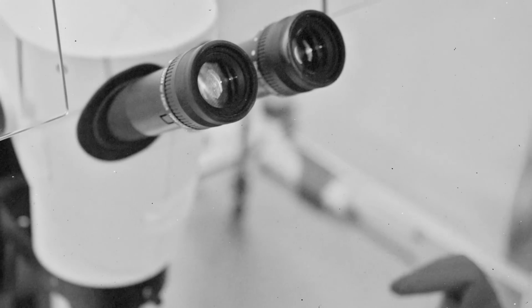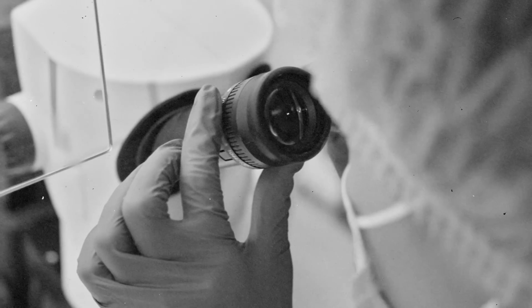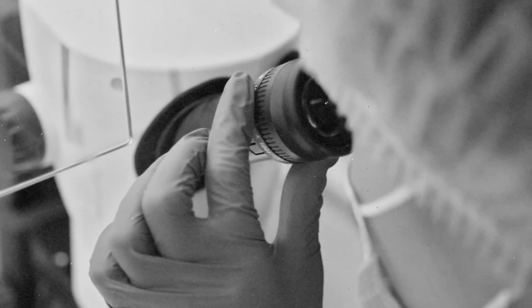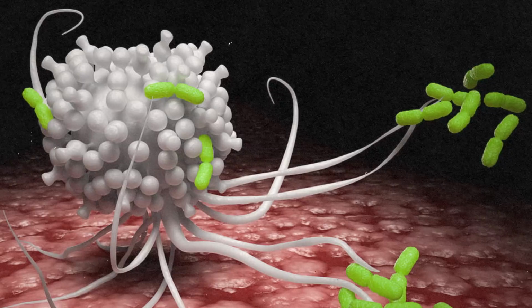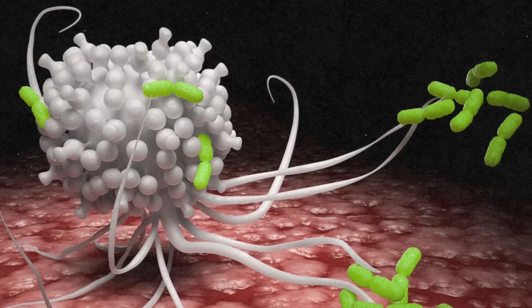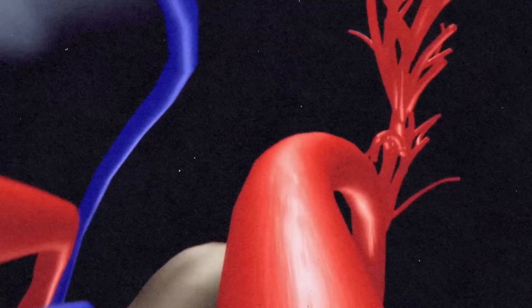Understanding blood types is critical for safe transfusions. If you receive blood with antigens that don't match your own, your immune system will attack the foreign cells, which can lead to serious complications, including kidney failure or even death. Knowing your blood type isn't just a fun fact. It's crucial information that can save your life in an emergency. Ongoing research into how blood works at the cellular level is leading to new treatments and therapies for everything from blood disorders to cancer.